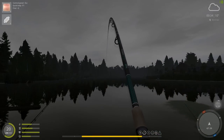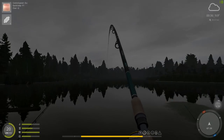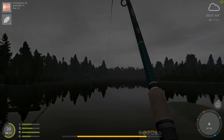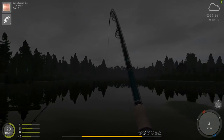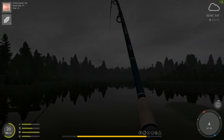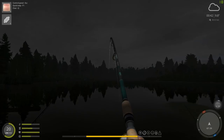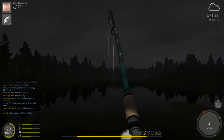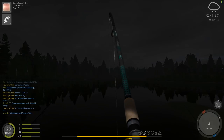Not sure when he actually... I'll have to check the footage later, but I've been at this for a while. Now it's cloudy, which means that the temperature is going to go down and the fishing is going to get even better over here, hopefully. Oh, it's going to rain too.